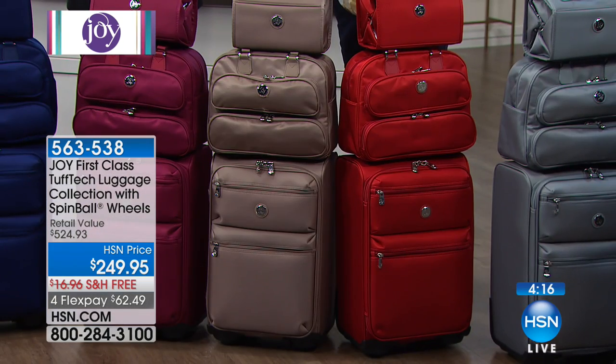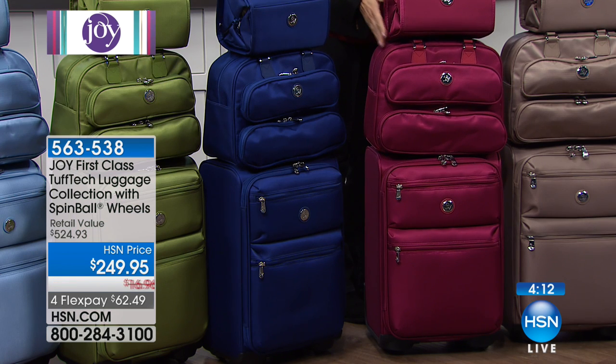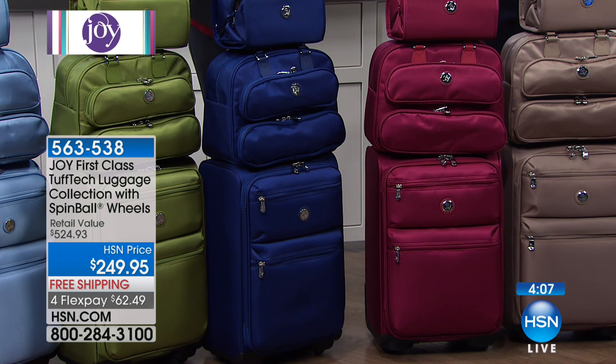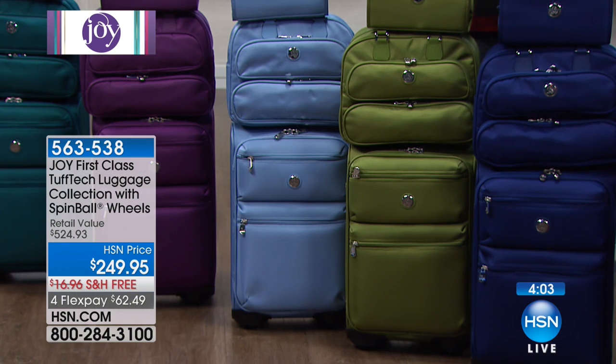We've got this gorgeous taupe. Again, a gorgeous color. This is Cabernet. Oh, Cabernet. Yes, Cabernet. Okay. Then we have the beautiful navy. 130 in the Cabernet. Here's the navy. Then we've got 150 left. Okay, the green olive. Love this color.